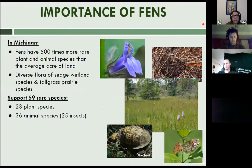So this leads us to why fens are important. In Michigan, fens have 500 times more rare plant and animal species than the average acre of land. So they are basically Michigan's equivalent to a tropical rainforest in terms of relative biodiversity. Fens support 59 rare species: 23 plant species and 36 animal species, 25 of which are insects.